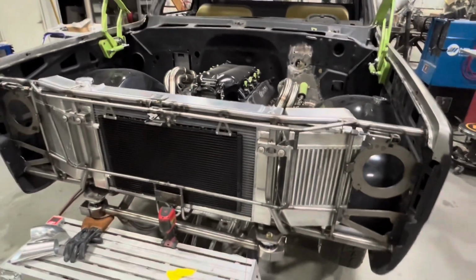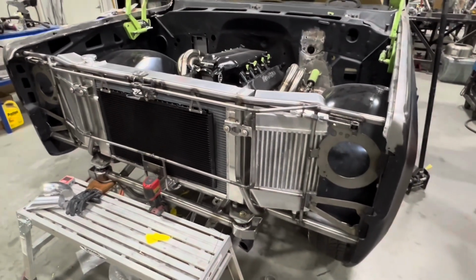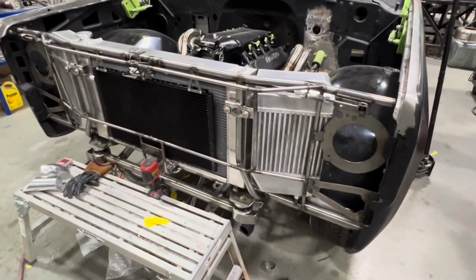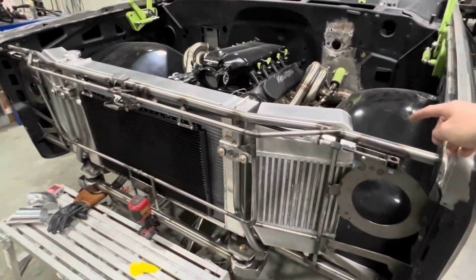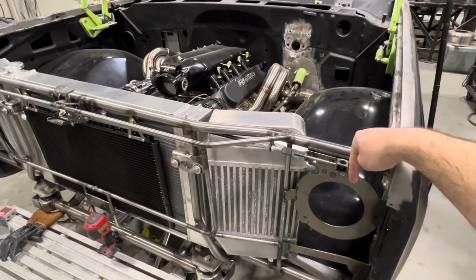That thing will try to blow off. So he wants to keep this truck factory appearing on the outside. The paint scheme, everything is 100% factory look, two-tone. And I think it's awesome, good idea. But we got to figure out how to put hood pins upside down so you don't see them sticking up through the hood going down.